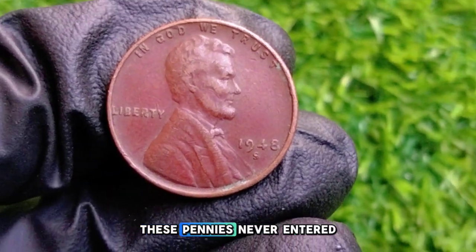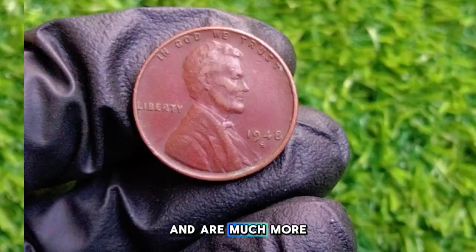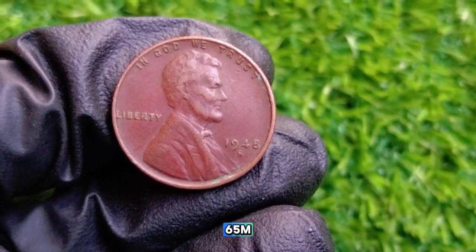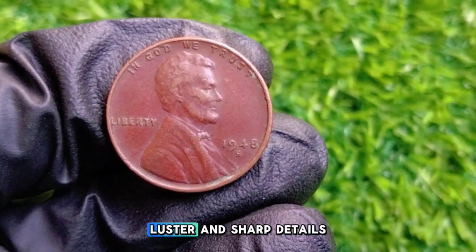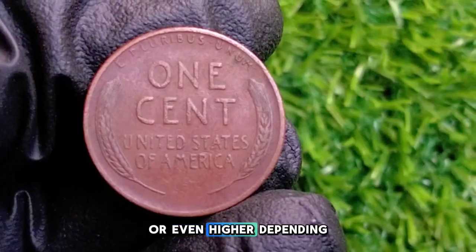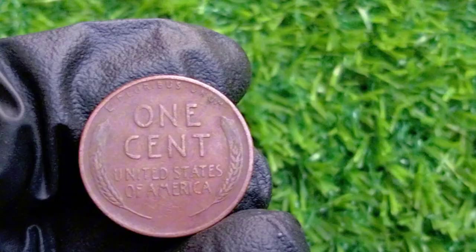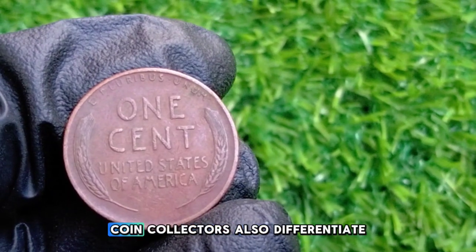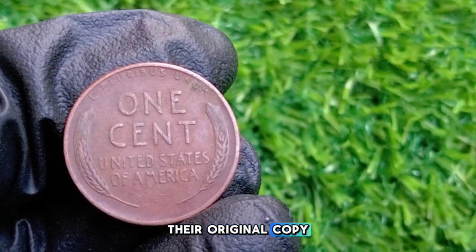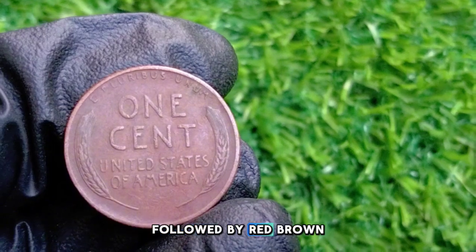Uncirculated coins, these pennies never entered circulation and are much more valuable. An uncirculated 1948 penny in mint state 65, MS65, with full original luster and sharp details can fetch anywhere between $5 to $10, or even higher depending on the market. Red, brown, and red-brown varieties. Coin collectors also differentiate coins by their color. Red pennies, which retain their original coppery red luster, are the most valuable, followed by red-brown and brown pennies.